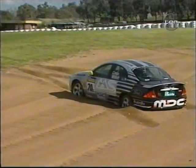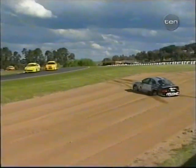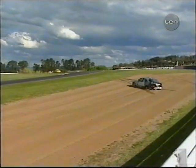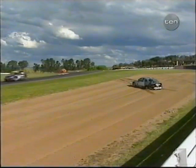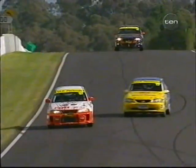Could this be the safety car that John Bow's looking for? 10 minutes remaining in this one. It's Darryl Kuhn just coming out of the chase. That's exactly the place where Charlie's car went off just a moment ago. Lucky that car wasn't there when Shane went off. Well, it's that very situation which may influence the race director's decision to call another safety car out.